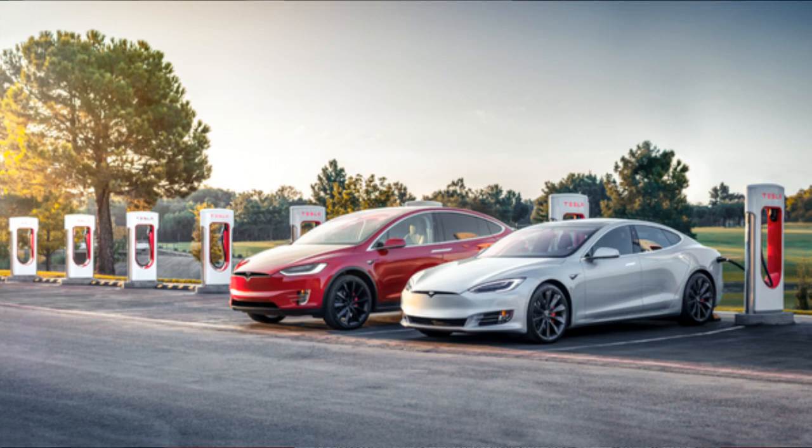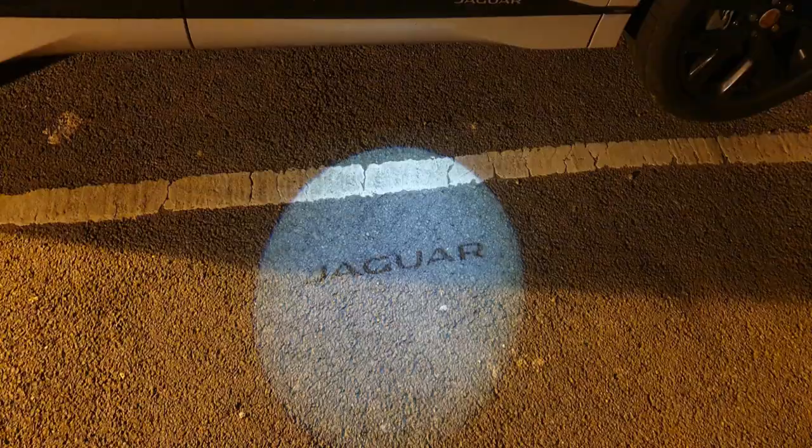Would I have one? Yes, I would have one, of course. It's very nice. Would I have one over a Tesla? I don't know. Main plus points: seats, the best in the business, I have to say. Seats are superb. It drives spot on. It's a real driver's car. Love the tech. Love the sound system. Sound system is amazing in this.